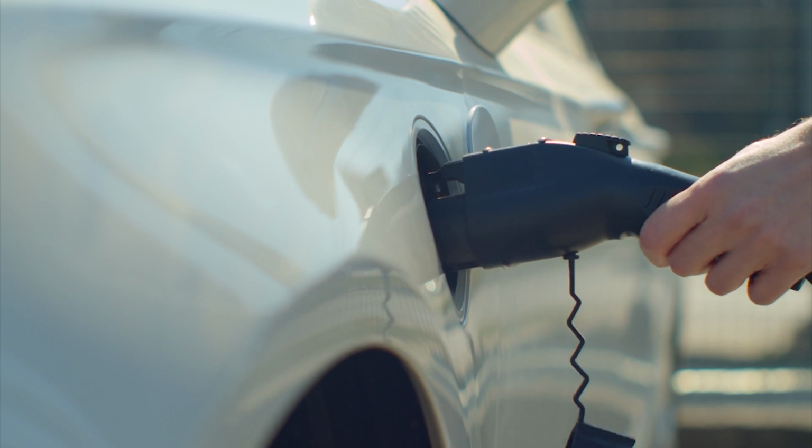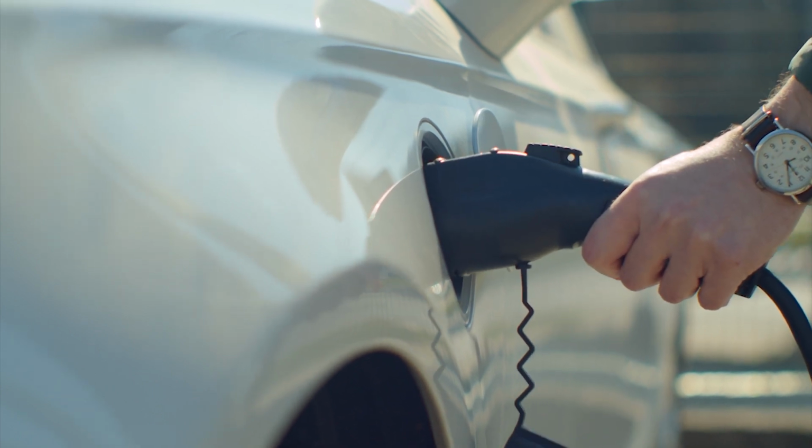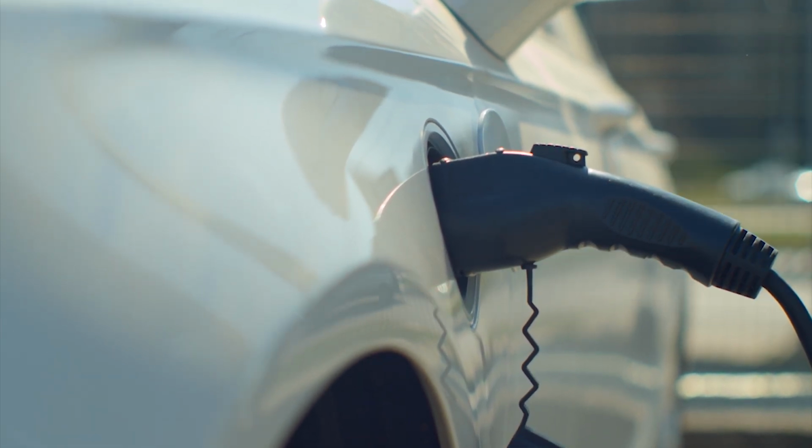Electric vehicle owners can save too. We have a couple of different EV programs for electric vehicles where we can control the charger, depending on the brand of the charger, or we can control the vehicle itself.